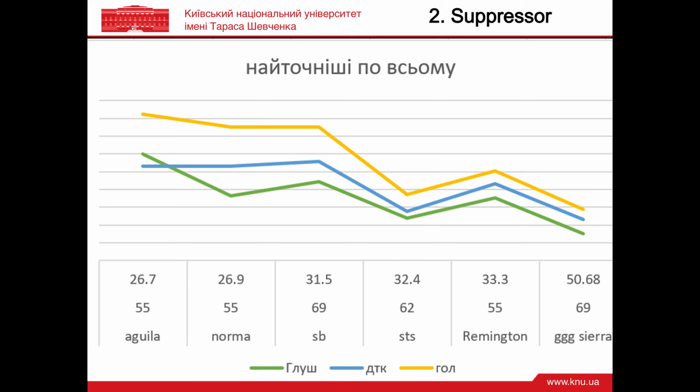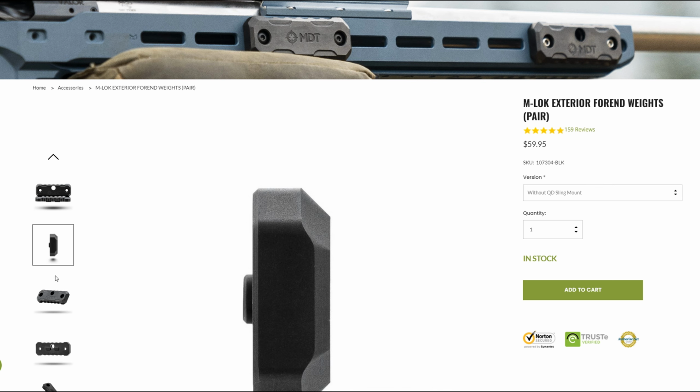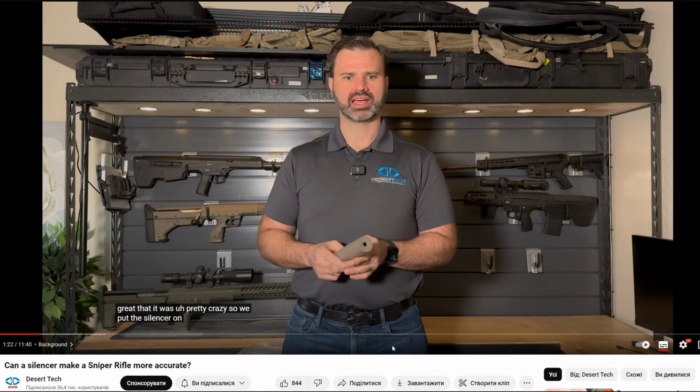In the first third of the cases, a suppressor significantly improved accuracy. I was likely fortunate to have such a suppressor, but this is true only for my specific rifle. Even just adding extra weight to the rifle can also enhance accuracy. The director of Desert Tech explains this well in this video.